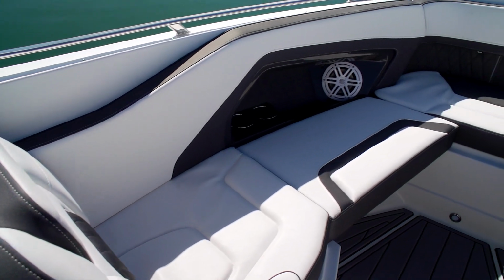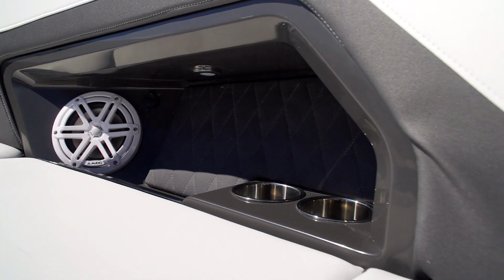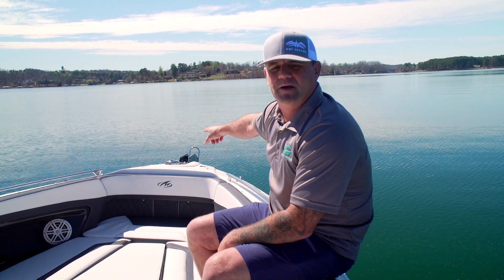You got 4 recessed cup holders. You got USBs, 12 volts. You also on the bow have an automatic anchor windlass. You don't have to get the windlass, but on a boat this size, we recommend it because it makes pulling the anchor and dropping it a heck of a lot easier.